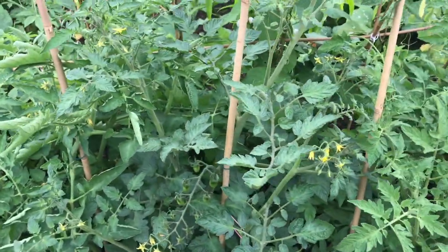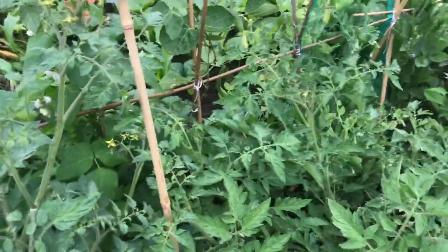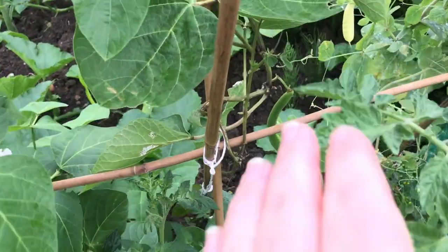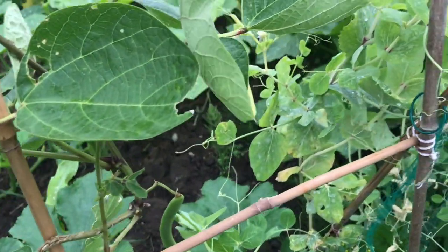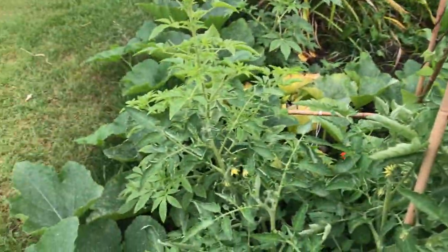So this is the kingdom of tomatoes. Oh, my runner bean has grown. This is a problem. You come and have a look and you get distracted by everything. Look. There's my runner bean. I might even pick him today because he's not a bad size. And some more marge too as well. That's always good.